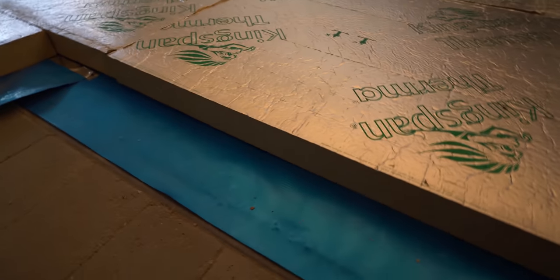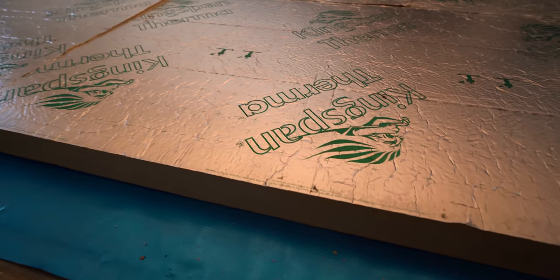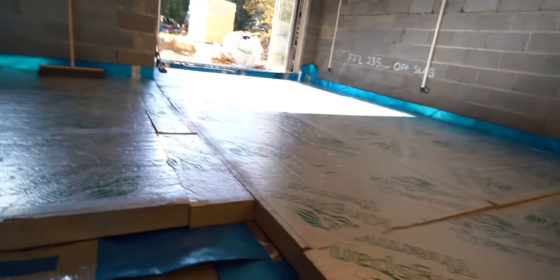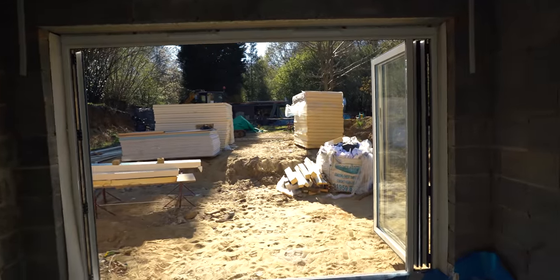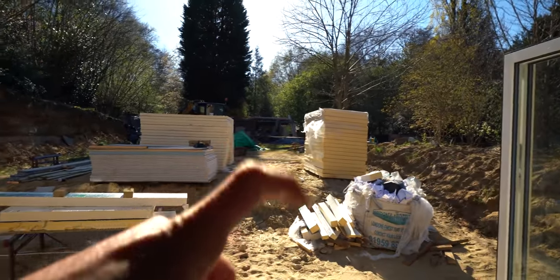So as you can see here, this stuff, Kingspan, Celotex, whatever you want to call it, we've got 100 mil here at the moment. Now, if we look in the back garden, I'll tell you what, that sun is right in my mince pies. Let me put my old sunglasses back on. Crikey, that's bright. I'm never going to get tired of this view. Well, these doors at least, the view's going to get significantly better. But my point being is that is all the 100 mil that I told you about before.